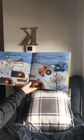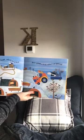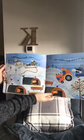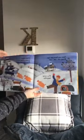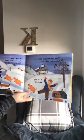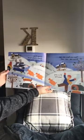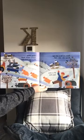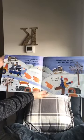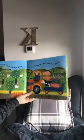Ooh, now we're in a snowy area. Let's see what's next. Driving my tractor down a bumpy road, and in my trailer there's a heavy load. There are three pink pigs going, oink, oink, oink. It's a very busy day. Chug, chug, clank, clank, toot. It's a very busy day.